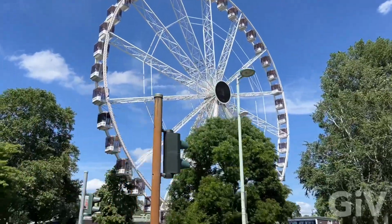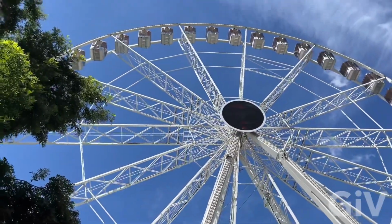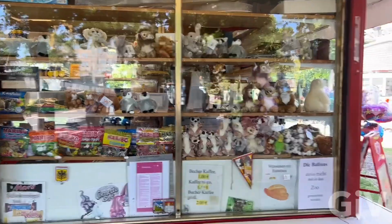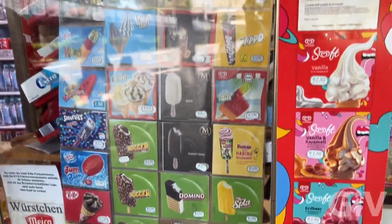And of course, we got to try the Ferris wheel here. Mom experienced so much in the last few weeks, and now we're gonna go on the View Cologne, the Ferris wheel in Cologne. Mom, are you scared? No. But before we go on the ride, we're gonna check out this little kiosk here to get something cold to drink or an ice cream.